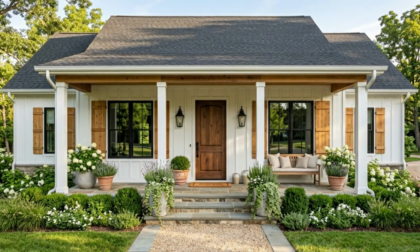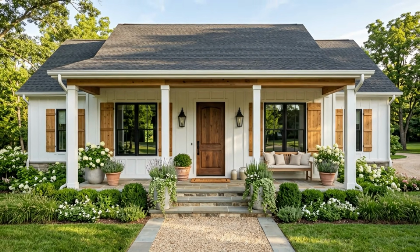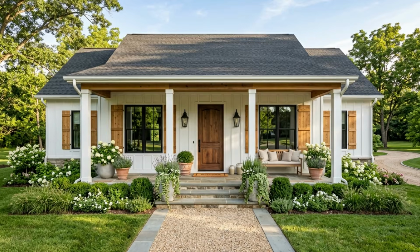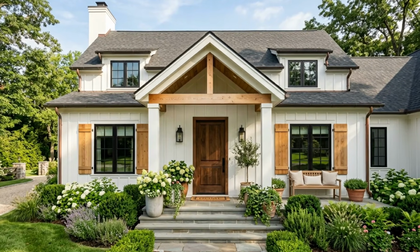A classic black lantern light fixture adds that timeless contrast. The goal is intentional layering, meaning every detail feels curated, never cluttered. Your farmhouse facade should feel like a warm hug before anyone even steps inside.